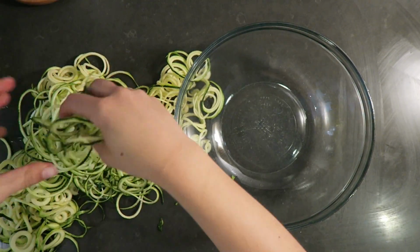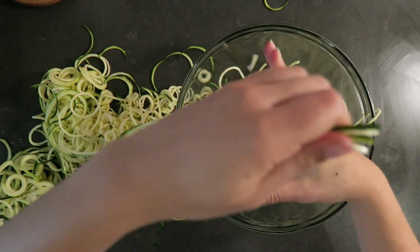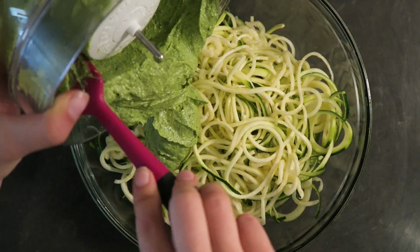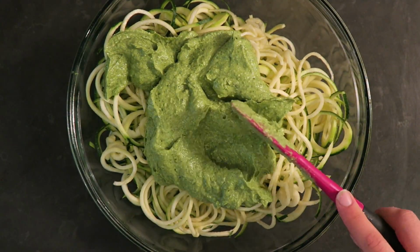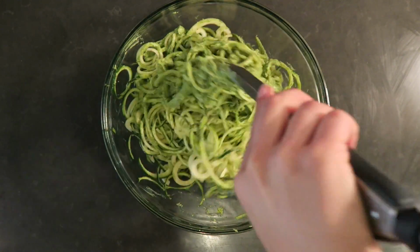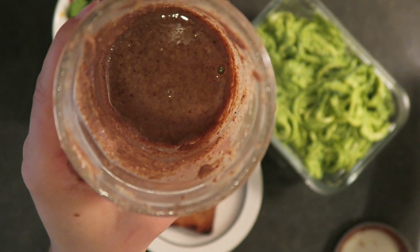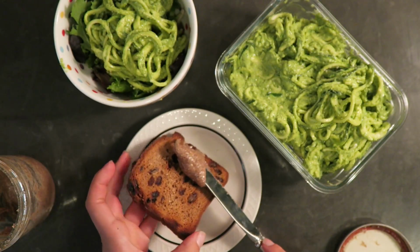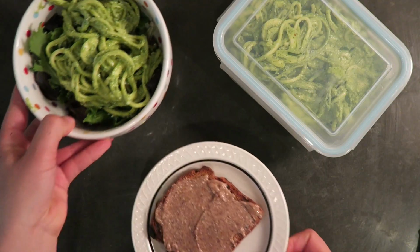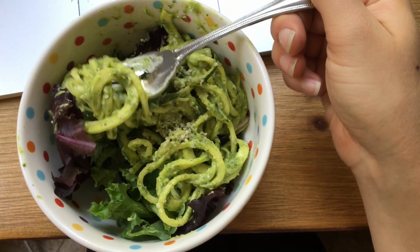And then I just transfer it all to a bowl, and I'm actually pulling it apart so that it makes it into smaller, more manageable spaghetti strands. And then you transfer in your pesto, and then just using salad tongs, just combine everything all together. And it takes a little bit, but it's easy to do. And then here is the final lunch. So I ended up putting some of my mixed nut butter on the cinnamon raisin toast, and I had the avocado pesto noodles over some greens with a little bit of extra hemp seeds for some protein.